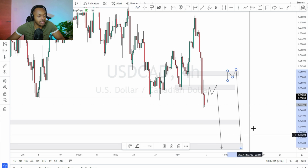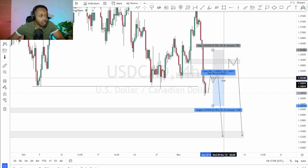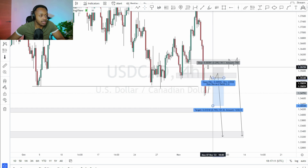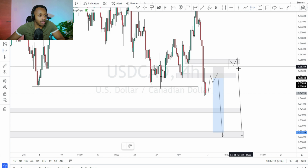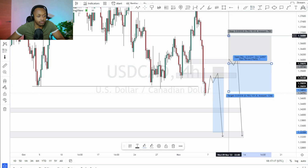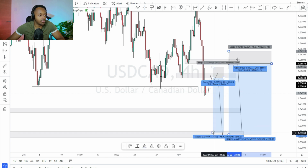Like I said, I had a look at the DXY. It's looking like we could see some more weakness for the dollar, so that should take USD CAD down with it. And targets, we've got 1.342 and also 1.33250 as well. So that's what I'll be looking at for USD CAD.